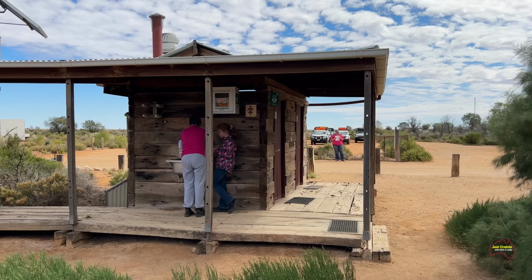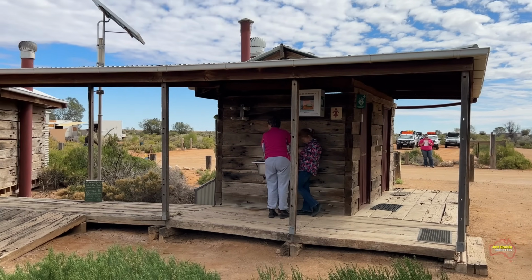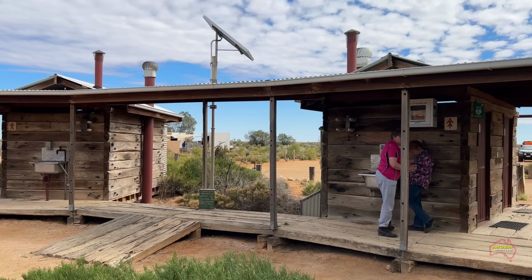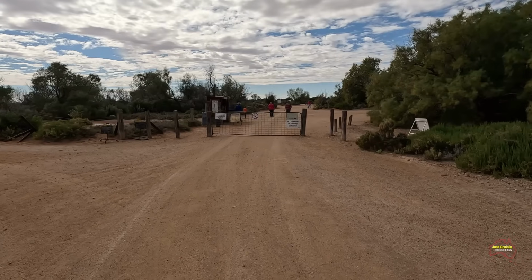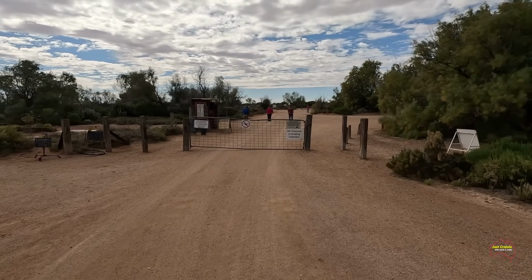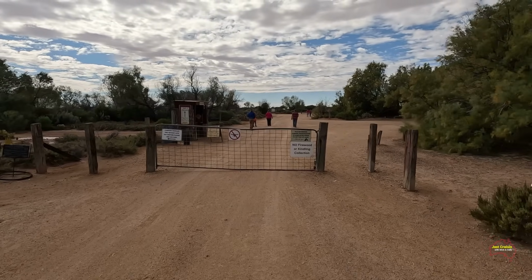By the time we arrived here it was lunchtime, so it was an ideal location on our journey for the day, and allowed us to go to the toilet and take a bit of a walk around and have a look at the area as to what it's got to offer before we had a bite of lunch and made our way on from there.